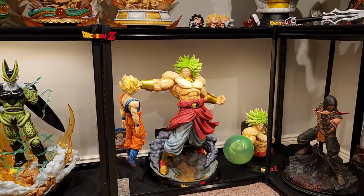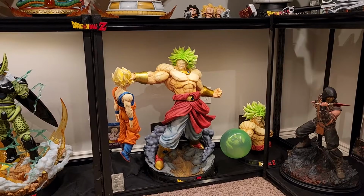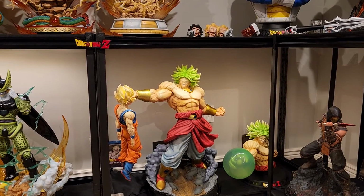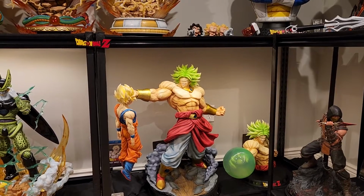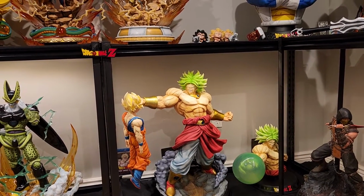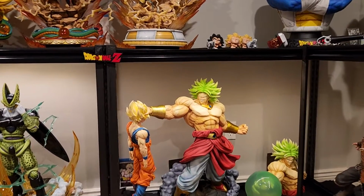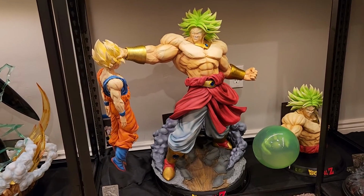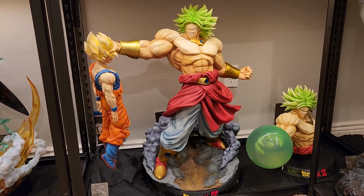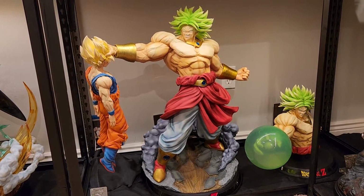Number 3, I'd put as Tsume Broly. This piece still is the best Broly statue out there. I don't think anything comes even close. Even KD Broly, which I've seen in person, I don't think it can touch a candle on Tsume's. This has the best textures, the best concept, the best sculpt, and it truly is just freaking amazing. Without a doubt, Tsume's best work.